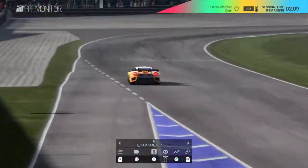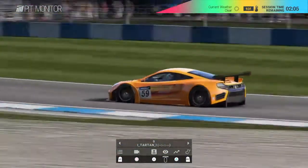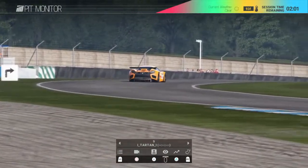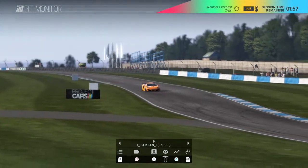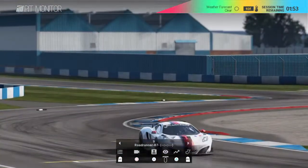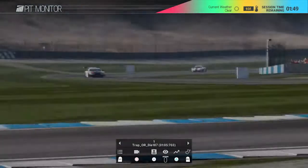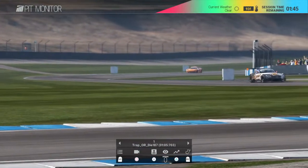He doesn't do anything because he's been disqualified that lap. He must have gone over the curb somewhere. Only 2 wheels on the track needed, but he obviously used the other 2. We're going to go see where Trap is on track with a 105.703, the 104 from Bouncy.